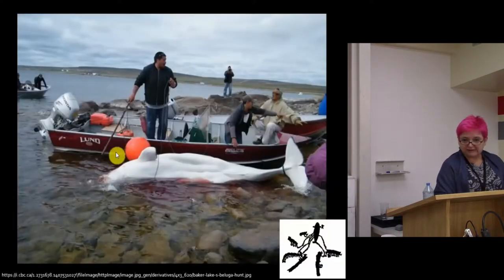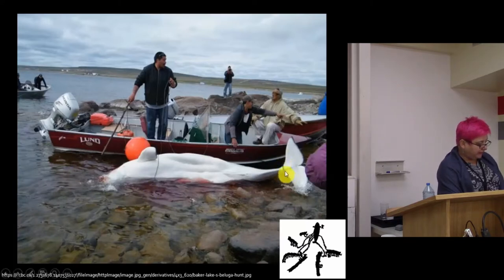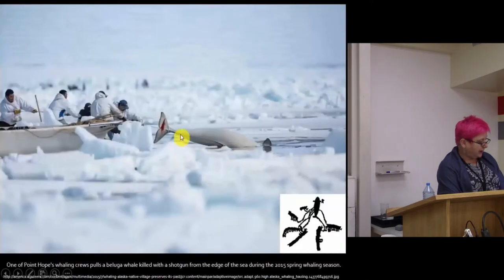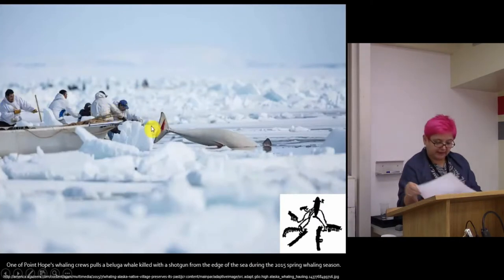But now see how small this whale is, in comparison to the boat. Those are modern pictures. And what we see here is the way the whale is actually towed. Those chaps are standing on the shore and pulling the whale towards the land.